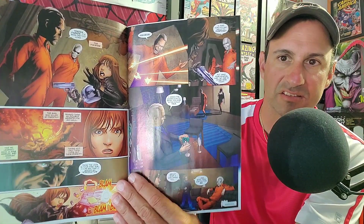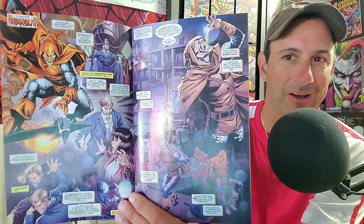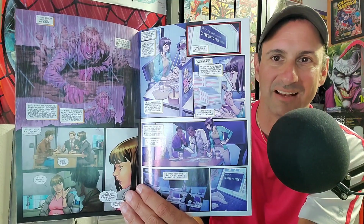We get reintroduced to Teresa Parker in this series, and she's trying to find out answers. Betty Brant's pregnant. We find out that Ned is the actual father, so he's alive and well. We don't know what's going on with the Hobgoblin, like how is he alive? So I guess we will find out soon enough in this issue. So things are starting to look up for Amazing Spider-Man, and I'm actually excited about it. All right, so that is that.